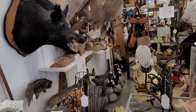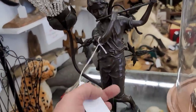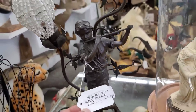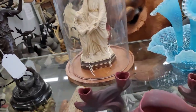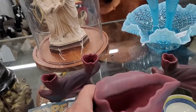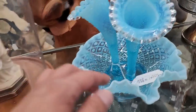And we have all the taxidermy next door. And then check out this absolutely beautiful figural Victorian era lampshade. They're calling it deco. I'm calling it nouveau. It does look like it has its original beaded lampshades on it. And of course, we do have some Van Briggle here and the mulberry. Not my favorite color, I'm not going to lie.